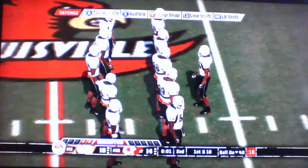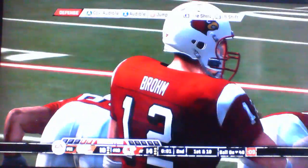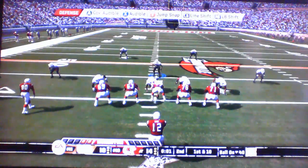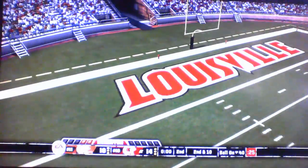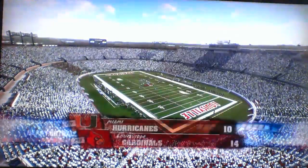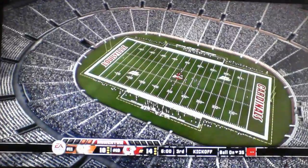Looks like Brian Brohm's just going to lob it to the end zone. Let's see if the quarterback heaves it up there. One of his guys can come down with it. Oh, quick pass. What the hell was that? That was a terrible pass. Well, anyways, a good half of football. 14-10 game here between two top 12 programs here in Louisville.